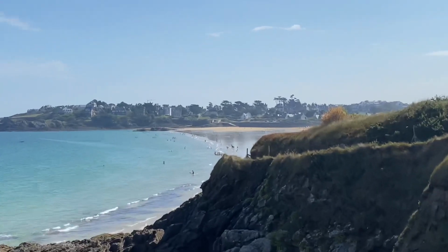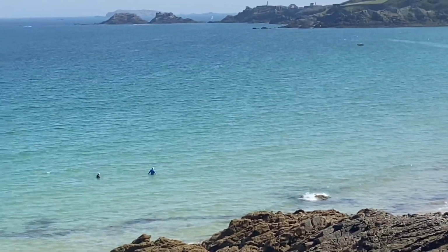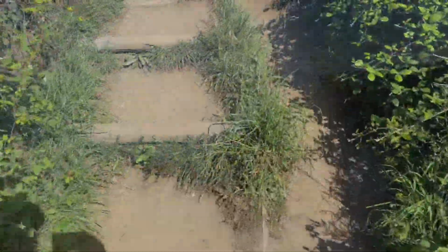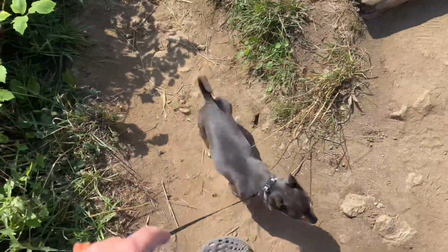There's that bunker. Awesome. What a view. Got Cat the dog, she's enjoying it.